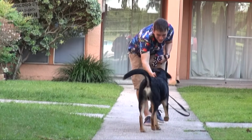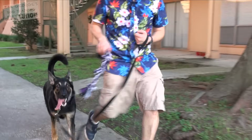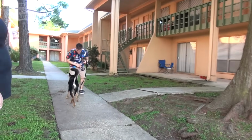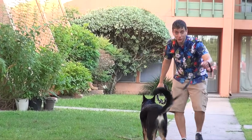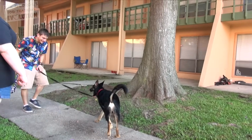Good boy. Look at you. I am able to get Zeus's attention on me when I reverse course without having any tension on the leash. That's a huge, huge step in the right direction. You have to have that first before you have really good leash walking, but you need to be consistent for many, many weeks to months with most dogs.